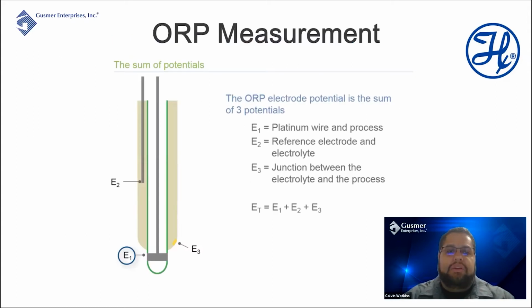Just a little bit of, again, some basics on how the sensor works. The ORP electrode potential is the sum of 3 different potentials on the sensor. You have a platinum wire at the bottom. You also have a reference electrode sitting in some electrolyte there on the side of the sensor. And then you also have a junction between the electrolyte and what's in the process.